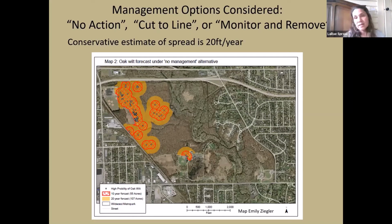107 acres. One of the things you can see is that oak wilt, although devastating, doesn't move really fast. It's nothing like when emerald ash borer came through and we lost all of our ash trees easily within 3 years, probably. Although when you have an oak-dominated forest like this, it's difficult to stop because you don't have those non-oak barriers to really stop the spread easily. So this would have been if we decided to do nothing.